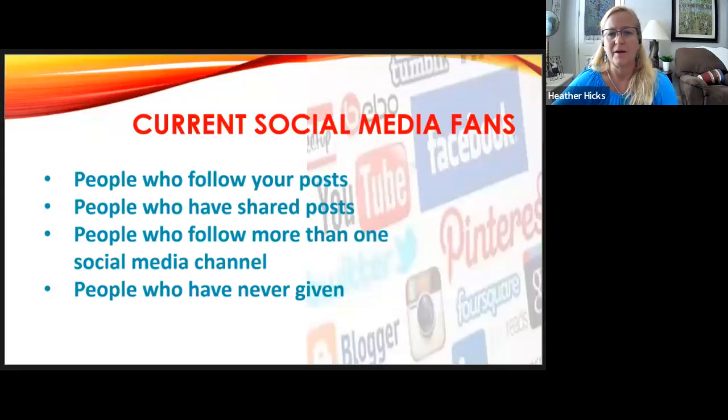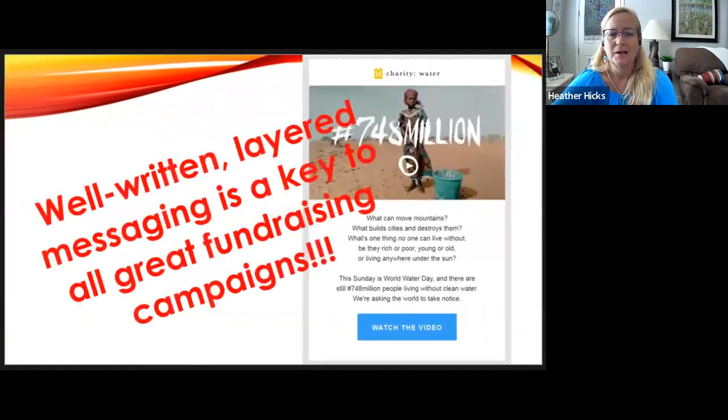So this is just a little bit of ways that you can start pulling all that information from your communication channels. Get information about donors, so you're building more information about who you could talk to, and you're looking for what channels you want to use going forward. Well-written, layered messaging is the key to great fundraising campaigns. So all the reason for doing this and looking for these channels is so that you can develop a good communication plan for this particular campaign, as well as future campaigns that you're going to be running to keep your nonprofit going.